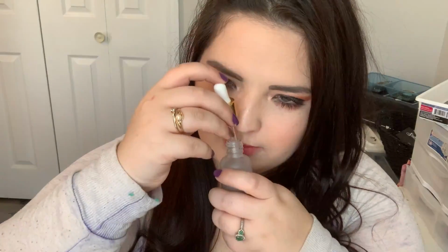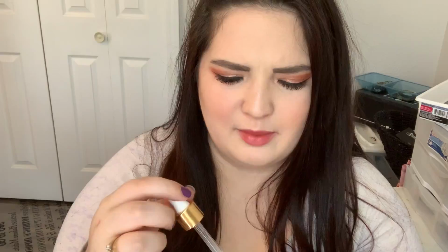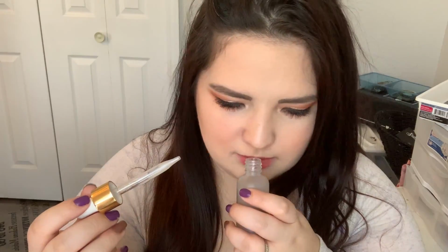I do have 2 primers. I guess one is technically not a primer, but I use it as one. This is by Farsali. This is the Liquid Glass Radiance Skin Serum. So it's technically a serum, but I use it like a primer, and I have used quite a bit. I love this stuff. It smells so good. It smells very fruity, very citrusy. But it smells like something, but I don't know what. Almost like Sunny D, maybe? I don't know. But I really, really like this stuff.